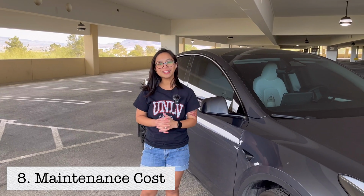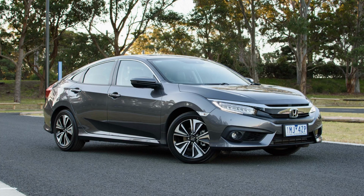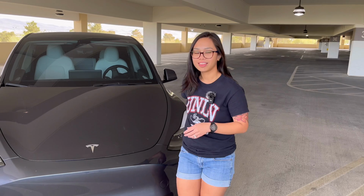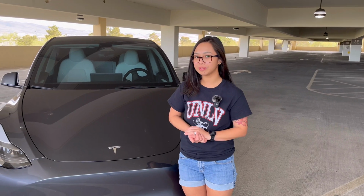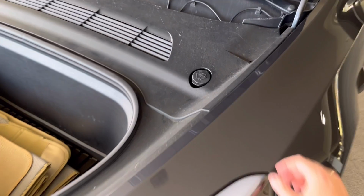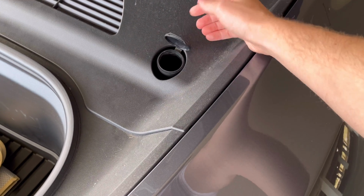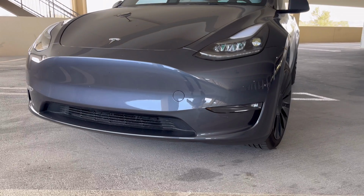Number 8, maintenance costs. I used to drive a Honda Civic for 8 years and needed a lot of repairs. The cost of maintenance is almost $0. The normal maintenance for this Model Y will be like changing your tires, your air filter every 1 to 2 years, and your washer fluid. Since this one doesn't have an engine, just a battery, there's a lot less that could go wrong.